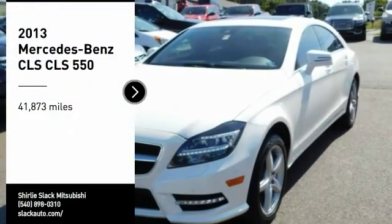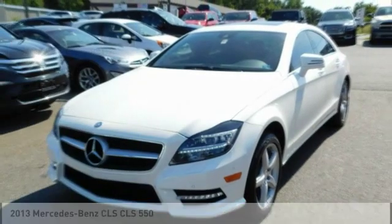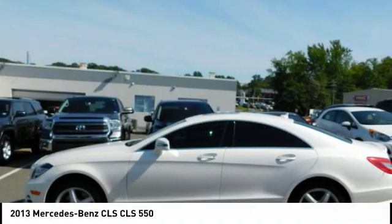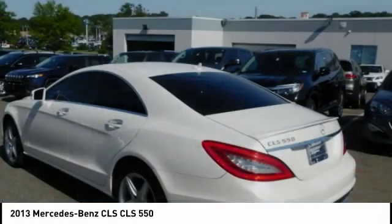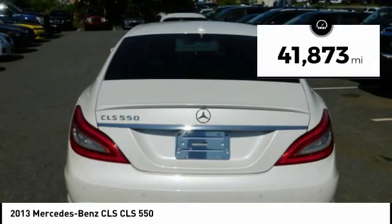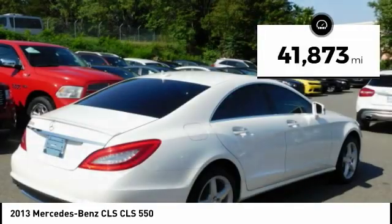We are pleased to show you the 2013 CLS class. Simple infatuation quickly becomes an unwavering devotion. Comes with abundant power with quick steering that offers great feedback. This vehicle has less than 45,000 miles.